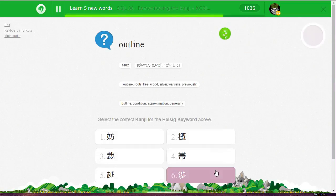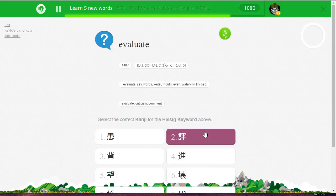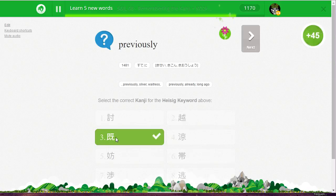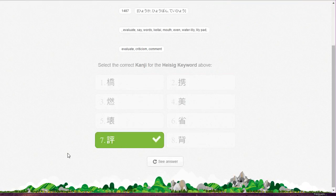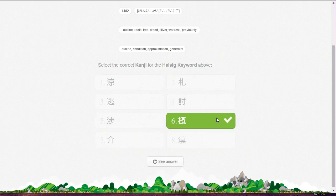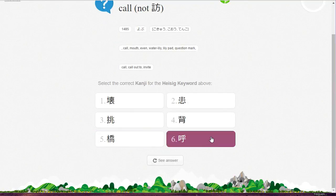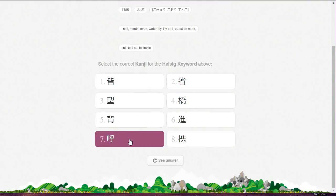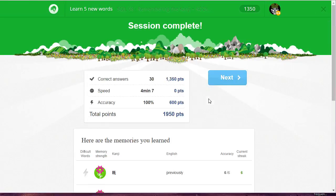Okay, are we done yet? You're getting there. Outline. Tree. Silver-haired waitress. Outline of the. Evaluate. Yo. Okay. Previously, silver-haired waitress. Previously on the Pretender. Evaluate. Yoka. Outline. Cool. And last one, right? Yep, last one. Call. Mouth and the lily pad. Sinking lily pad. Okay, good. That is everything.